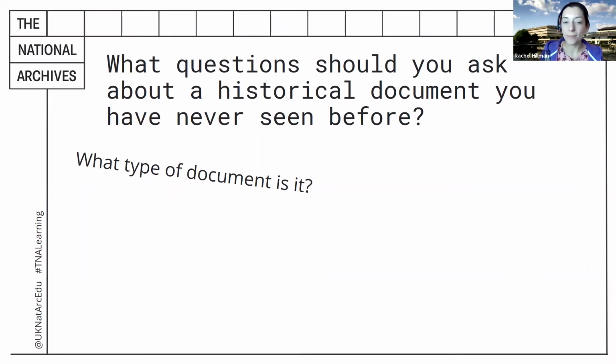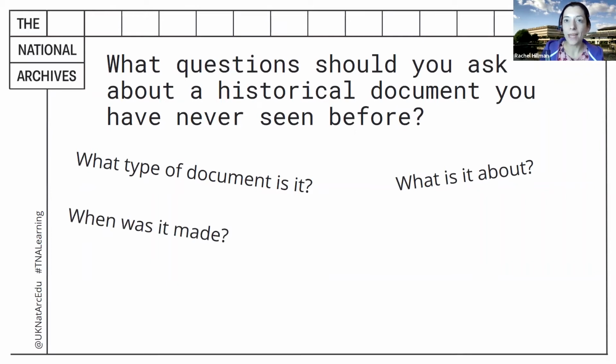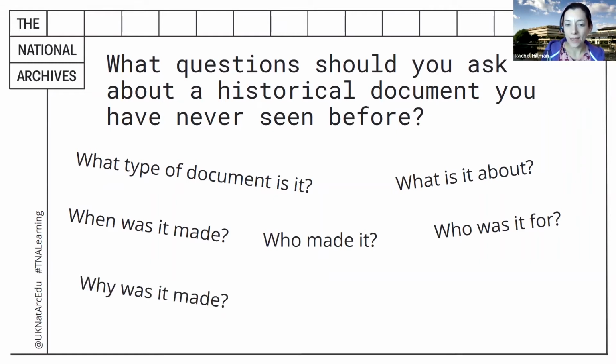So, what is it about, or what is its content? When was it made? Is there a clear date, or do we need to use other clues from the document to help us work this out? Who made it? Who is it for? These might be clear, or we might need to try and work them out. Why was it made? Or what is its purpose?